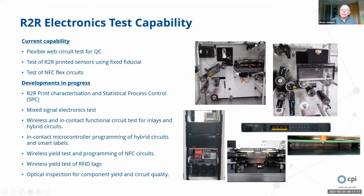The right-hand side diagram here shows the imaging and laser marking stage, so this can do optical inspection. There's also a stage that allows to do the wireless RFID type testing, so the NFC and ultimately UHF testing as well. And on the left here you see listed the current capability and the future capability actually that is currently in progress and will be developed over the next six months. So a very capable and interesting facility to allow for sort of roll-to-roll electronics testing of substrates right the way through to fully assembled circuits. So that's interesting work that's ongoing at CPI.